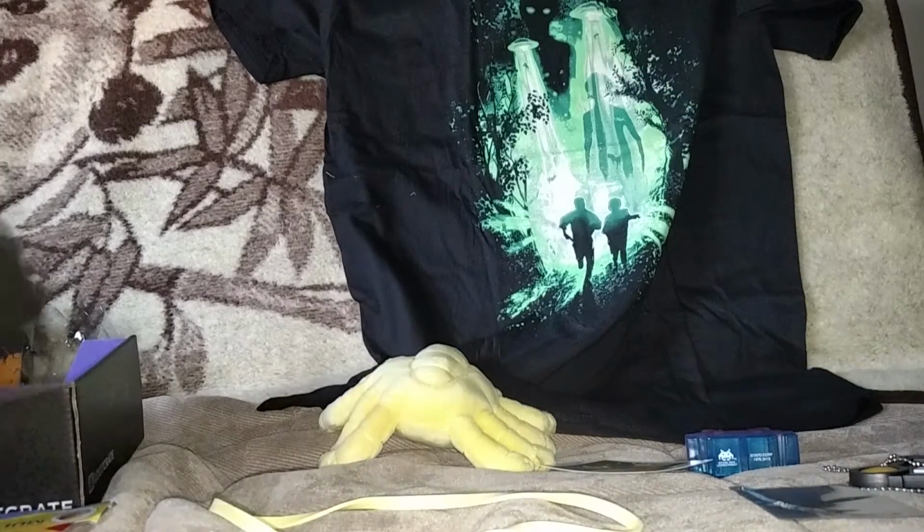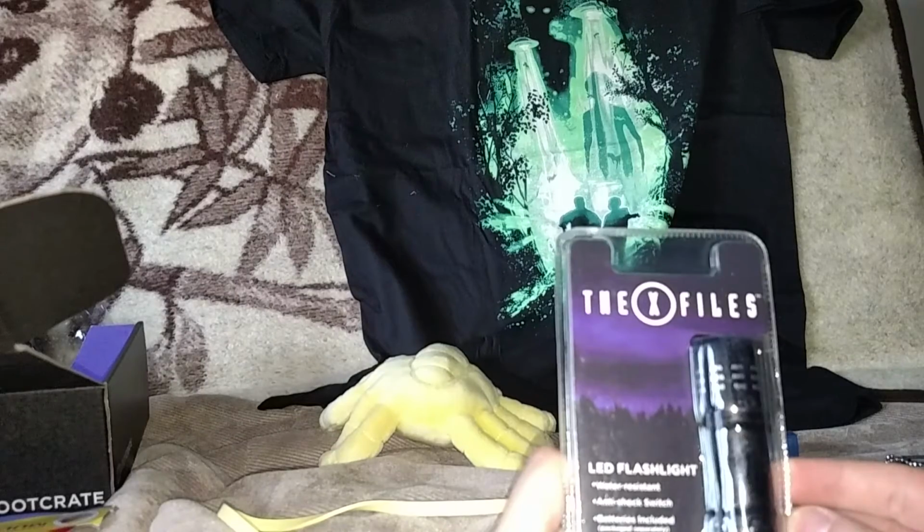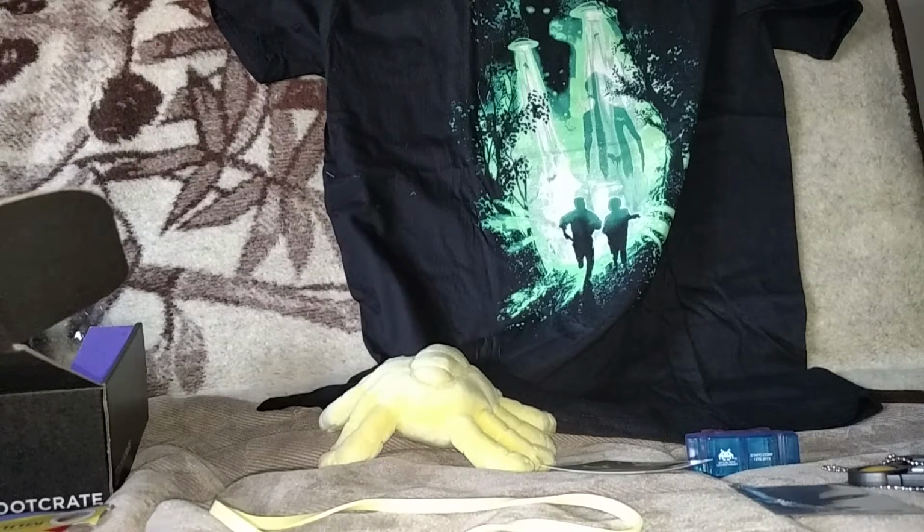I thought that was an X-Files shirt, but I could be wrong, because here's the X-Files item. It's an LED flashlight. Water-resistant, anti-shock, batteries included. Loot Crate exclusive. Is it just an X-Files flashlight because it says X-Files on it? No, and me without a pair of scissors, of course. So, handy knife at hand. Let's see what we got, without killing myself with a knife. Oh no, I'm kidding. Ow. That time I actually got myself, not with the knife, with the plastic.